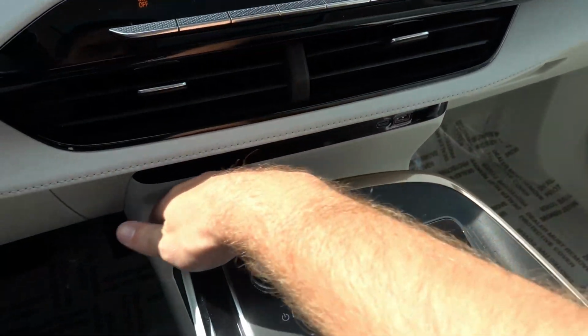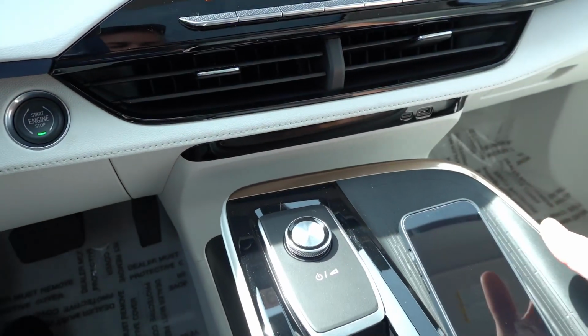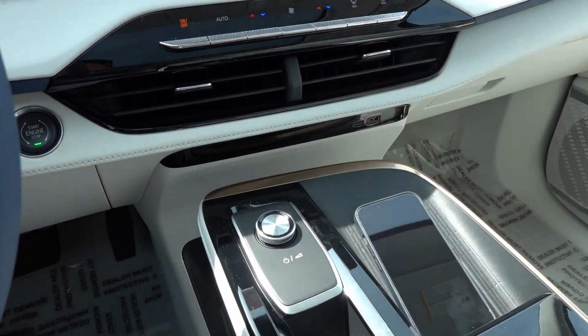And then coming here to the center console, you can see there's actually a gap between the dashboard and the floating console itself, so there's nothing connecting the upper section to that of the front.